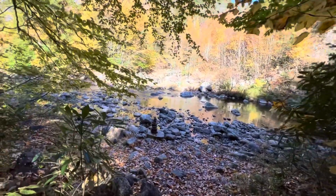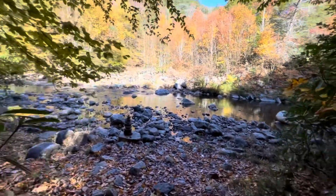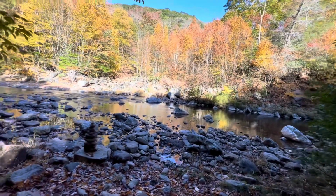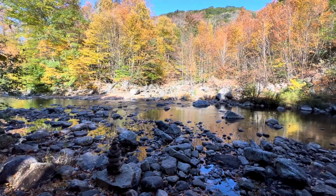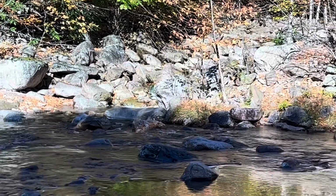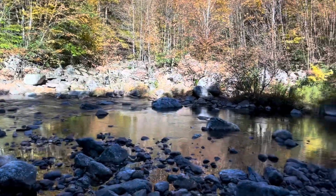Yep, this is the Red Creek Big Stone Coal river crossing. I'm gonna put this camera down and get ready to cross. It looks pretty straightforward. You can see Big Stone Coal Run coming into Red Creek. There it is. Anyway, glorious.